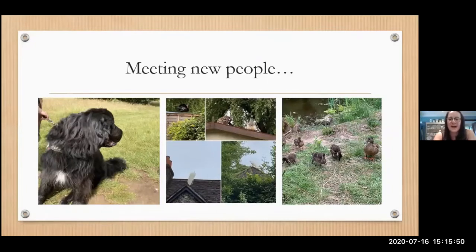We also discovered on one of our random walks that there were a plethora of birds. We had peacocks, peahens. We also discovered ostriches, all within walking distance from the school, which we never knew existed. So I guess having the chance to go out and have that freedom to go and explore has really taught us a lot about our local community and what's there.